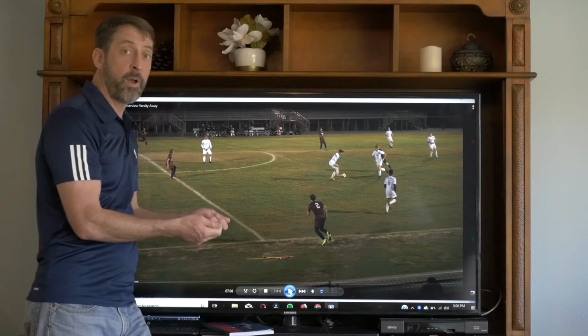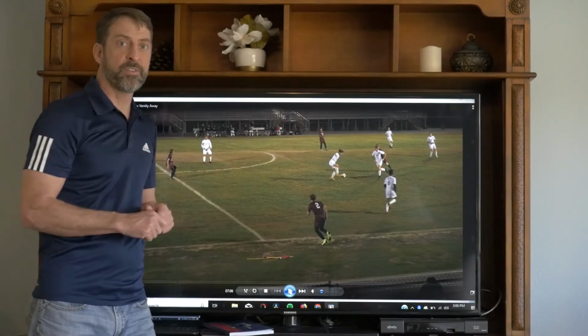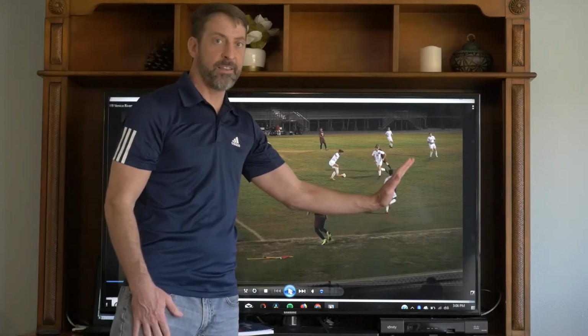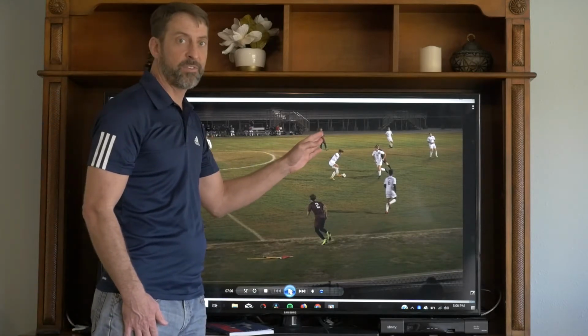So when you start your run, before you even receive the ball, even before the pass is made to you, you should look up and know where your options are. This side of the field is very congested with players. There's no reason the ball should go to this side of the field. So when he receives this ball, he can turn this way and he can put the ball on this side of the field where it's not congested.